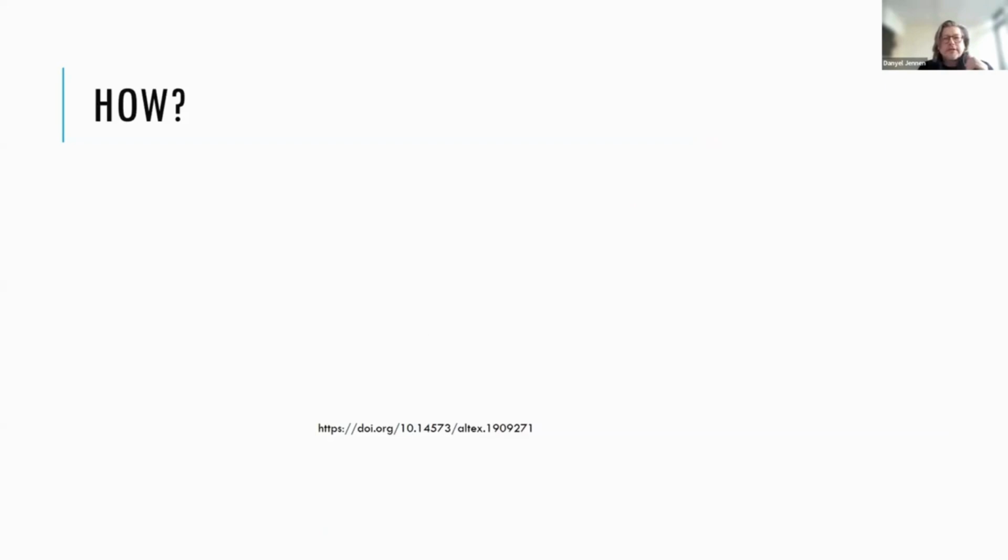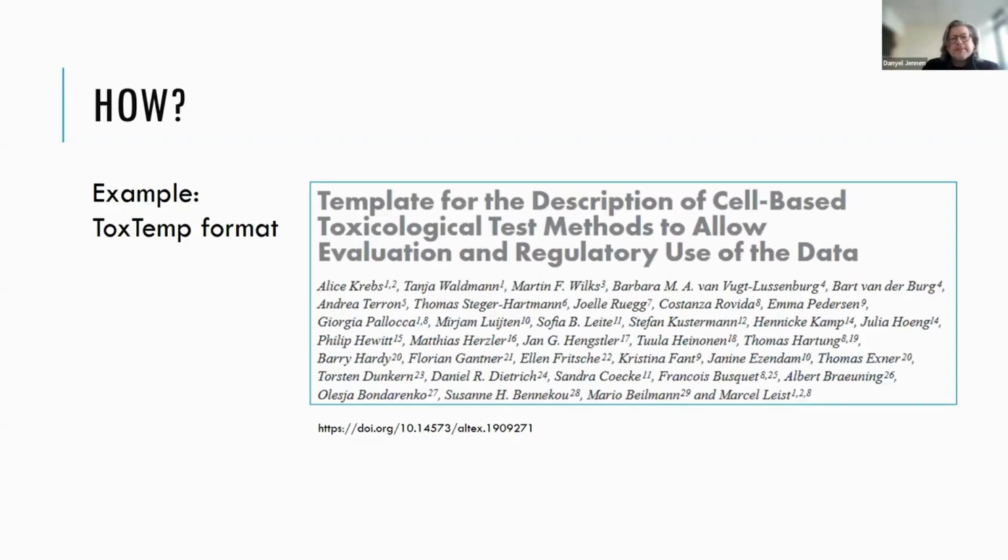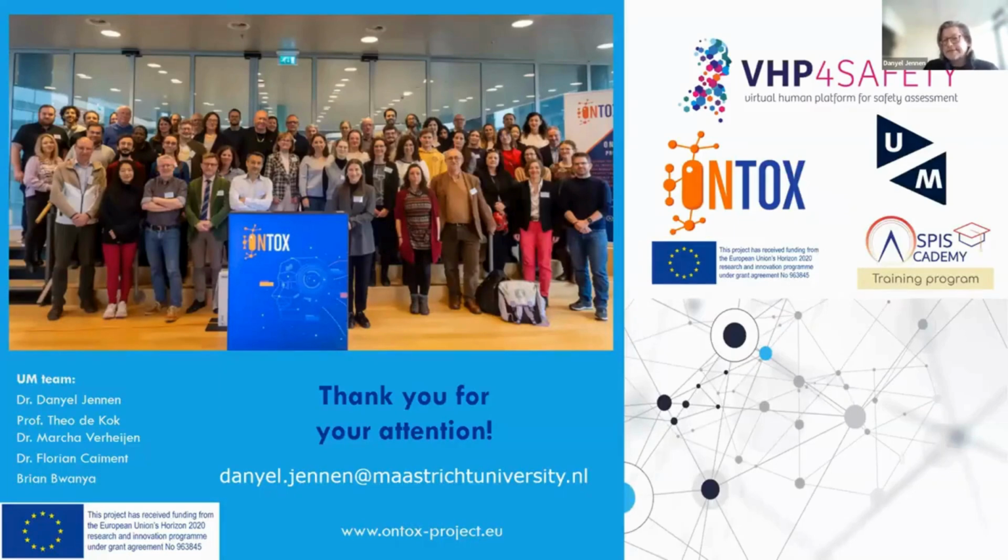Now the how, that would be actually 6W at the end, of course, of the how. And one of the examples, and this is something that Eliska will elaborate on, is a ToxTemp format, which is based on OECD guidance document 211. And that's basically a template for describing your cell-based toxicological test methods, so that it can be evaluated and also used for regulators. And that's actually my intro to the topic.